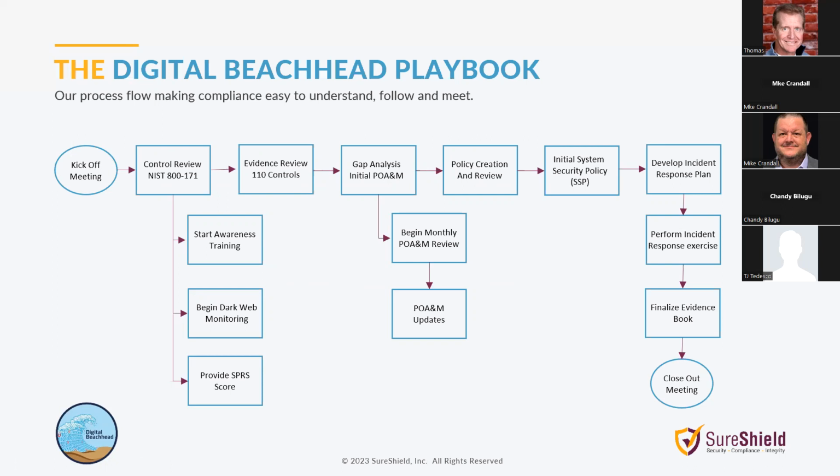Awesome. Thank you, Tom. So this is just a quick flow of how we would operate with you. We tend to try to get into a 12-month agreement, one that helps spread the cost across 12 months instead of one flat fee up front to get you prepared for certification, self-certification at first, and then actual certification from the CMMC board when that becomes available. But we start with a control review. We set up your awareness training. That's all included in our fee. So you get the cyber awareness training, which is one whole domain. We provide dark web monitoring for you, and then we will create your SPRS score based on our control review.